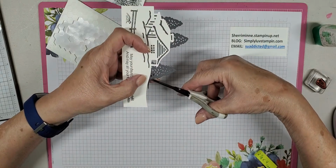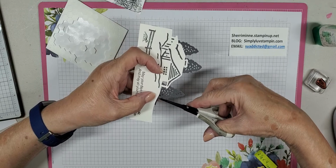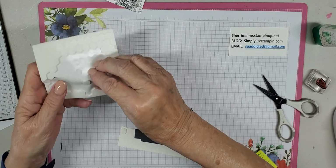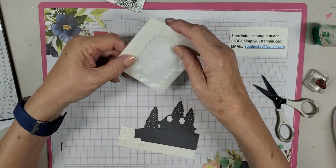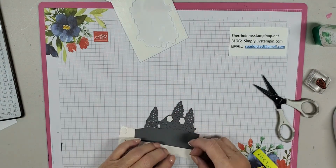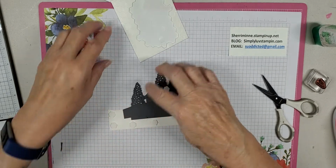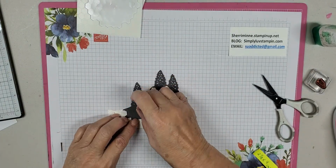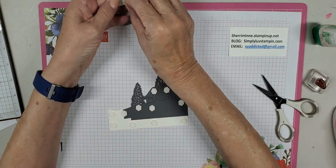Sorry if I'm not in camera. There we go. Okay, now we'll get the dimensionals on here and we'll be almost done with this card. And to be honest with you, I put a ton on here. I always go overboard, but I don't like my cards sagging, as I've told you before. And this is kind of a heavier one in the middle here because you have all those pieces that you're putting together. And I just want them really popped up and looking really nice.